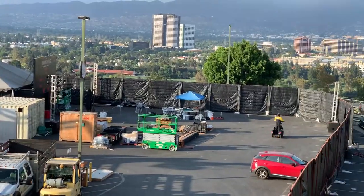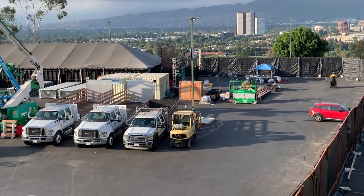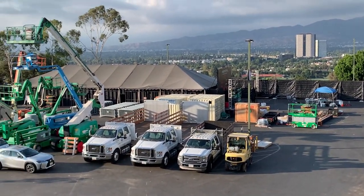I'm very excited, ladies and gentlemen. We're getting so close. So close to the action.